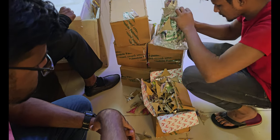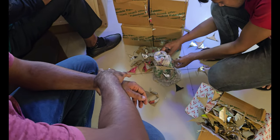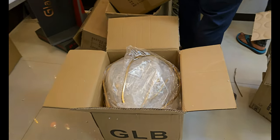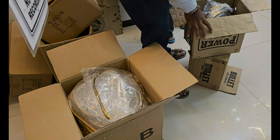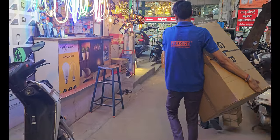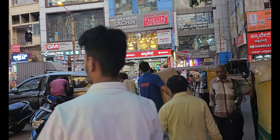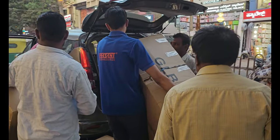Now the final step, packing. Carrying these many boxes for 530 kilometers is going to be a big task tomorrow. All the best, Nikhil. It's 6 o'clock and it took a whole day for us to complete the shopping.